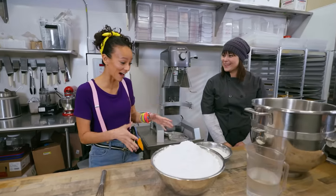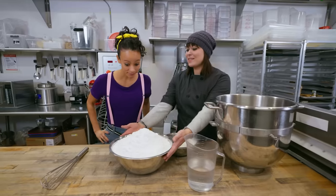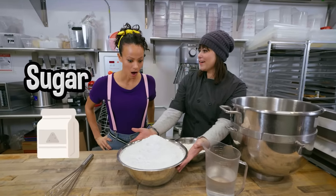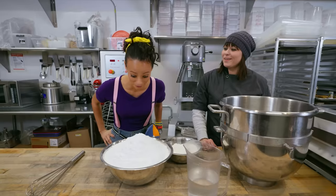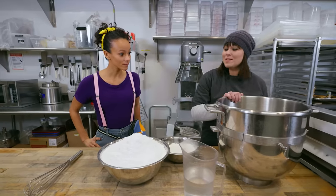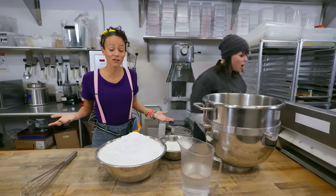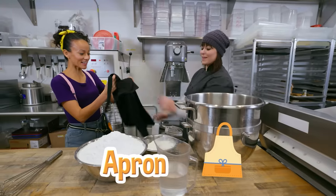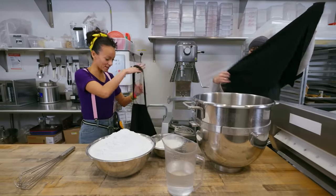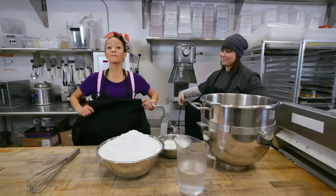Whoa, that's a lot of, I don't know what. Yeah, so friend, this is 10 pounds of powdered sugar, the first ingredient to making icing. That's a ton of sugar. Yeah. Do you want to dump it in the bowl so we can get started? Oh, sure. Okay. Oh, do I need to wear anything special? Oh, you're so right. We're going to have our apron. Oh, thank you. Okay, this way we can keep all of the messes off of our clothes.